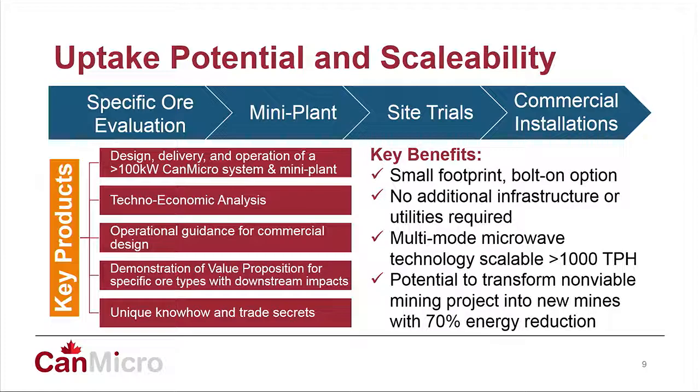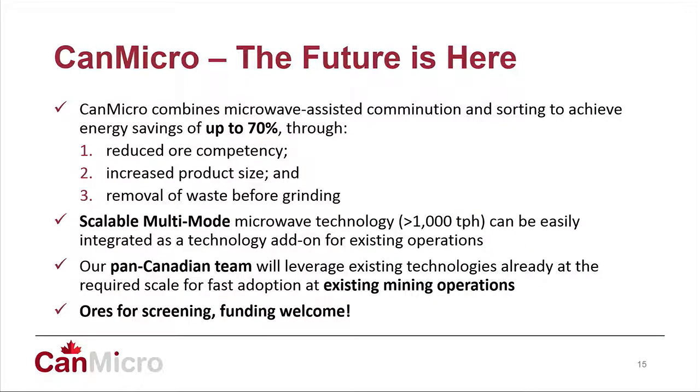As we said, it's scalable, and we have the potential to transform non-viable projects into operating mines. We think we're going to achieve great energy reduction. We're already showing that we're actually seeing some explosive behavior with low-loss material. We're using this multi-mode technology, which is widely used in the food industry. It's scalable to thousands of tons per hour required by the mining industry. This can be installed in existing operations.